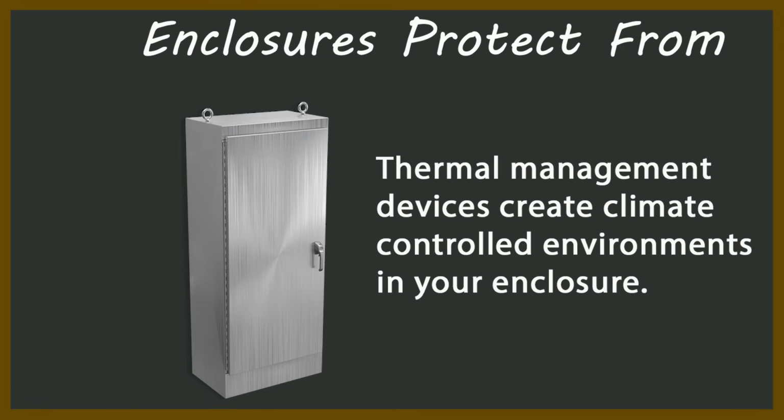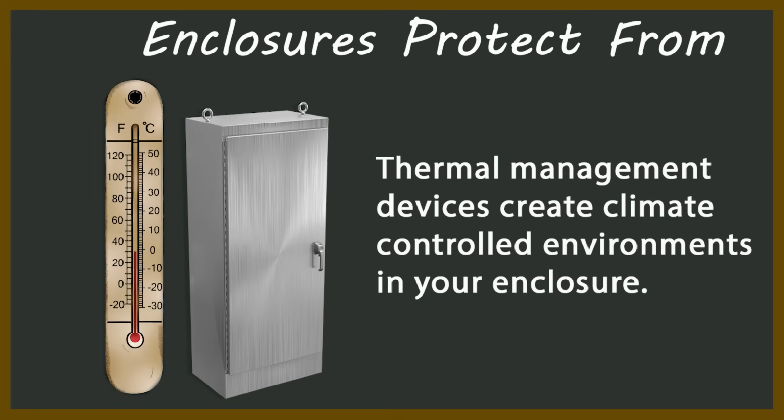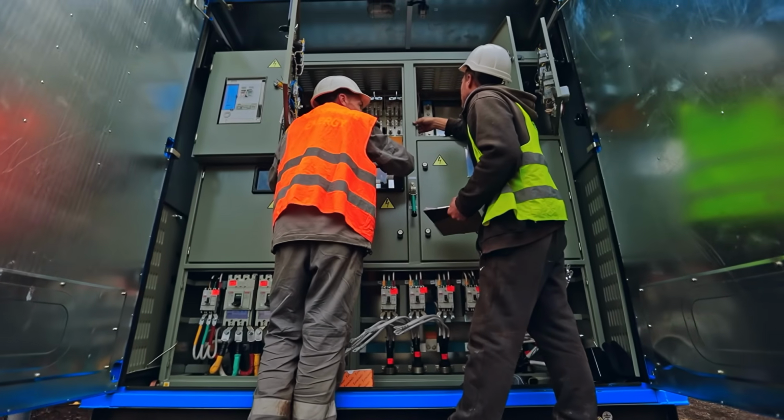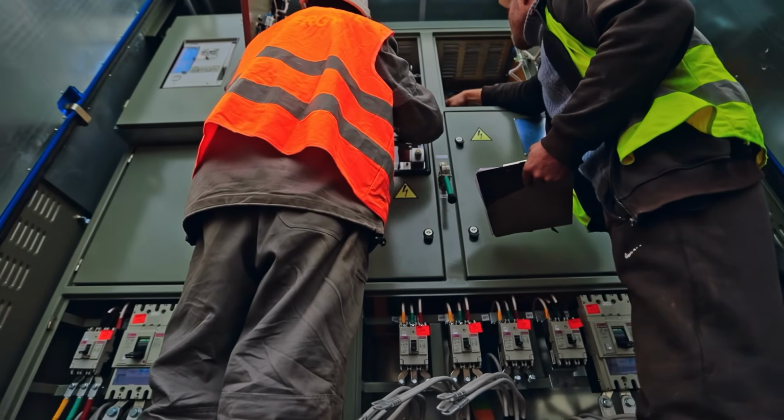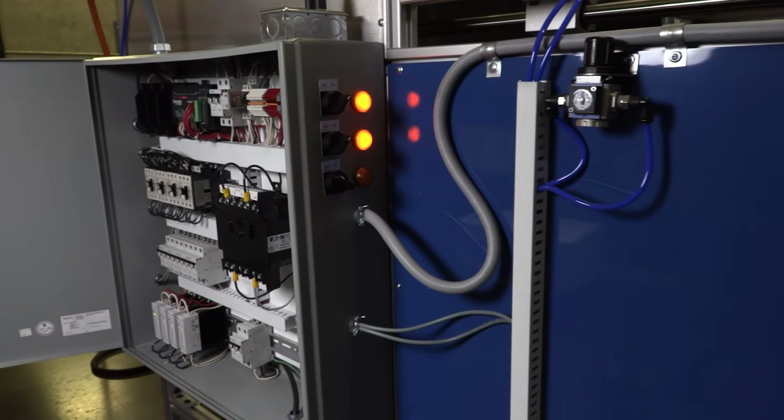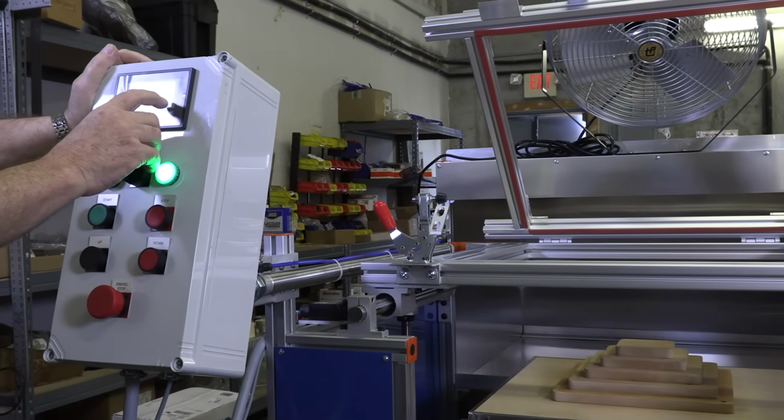With the addition of cooling and/or heating devices, enclosures can also create a climate-controlled environment to protect devices from damage due to heat or condensation. Enclosures are a simple but necessary part of your automated application. Whether your components are outside or indoors, enclosures protect your components from damage and protect your personnel from injury.